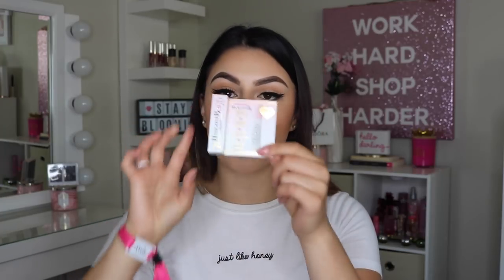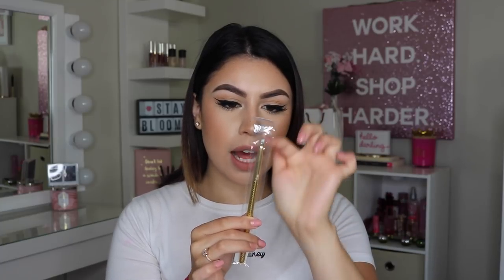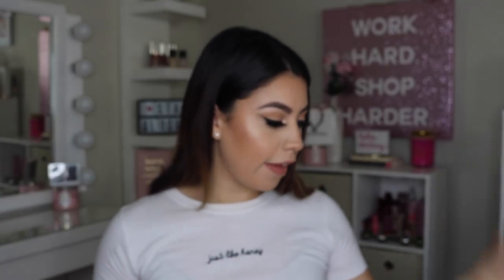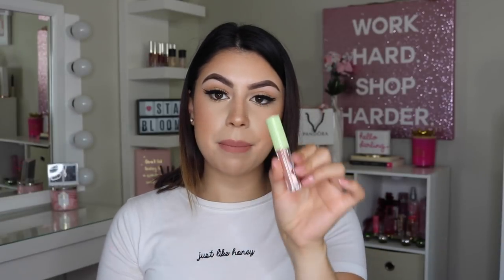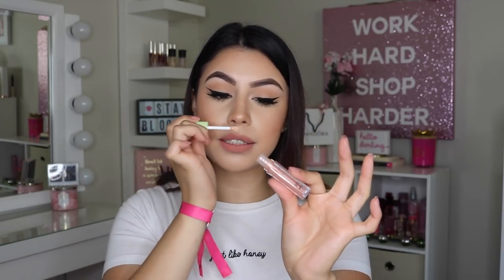Next, Too Faced gave us a little tester. This is a 3-in-1 hangover setting spray. And then again, I went to Moda and they gave me this cute little gold, I don't know if it's an eyeshadow brush. I think it's more of an eyebrow brush or an eyeliner. It's really tiny. So we'll see how that goes. And then I also got this Pixie by Petra lip gloss. You can never go wrong with a clear, sparkly nude lip gloss.